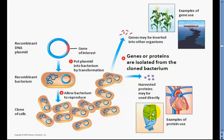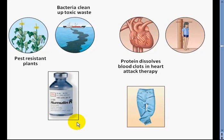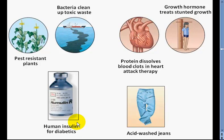This process can also be used in many other applications. For example, the enzymes that are used to stonewash genes, repair faulty hearts, clean up oil spills, or genetically engineer plants. All of these different applications use the same essential cloning process. And here you can see again the many different applications. Pest-resistant plants, bacteria that can clean up toxic waste, proteins for heart attack therapy, growth hormone for those with stunted growth disorders, human insulin that we talked about, and acid wash genes.